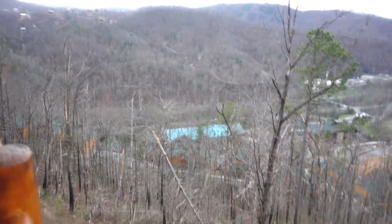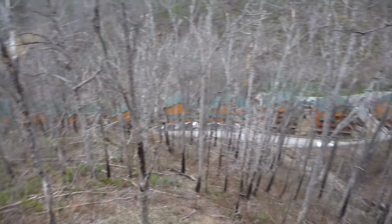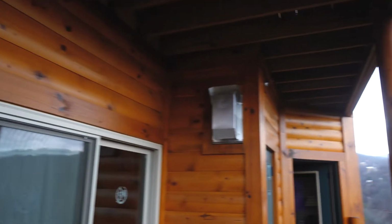And we're pretty high up. I don't know how high up, but pretty high up. We're not that low. And this balcony is pretty nice, little deck, little light. Pretty cool, huh? Now let's see if this is open. Sliding glass door to the living room.